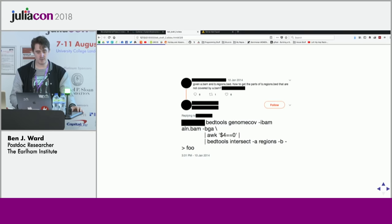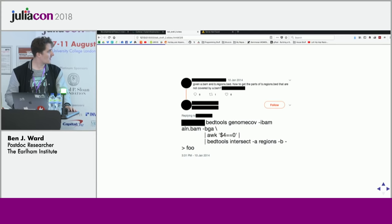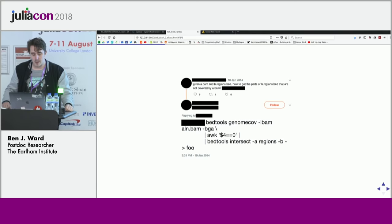It's a fairly simple question. And in order to do it, you have to use bedtools, which has some command line with a flag, and you pass in your files, and you have to pass that into a little awk one-liner and pass that into another command. The problem is really the gluing together of things in the middle, like with grep and awk and so on, because those lines are very format specific.